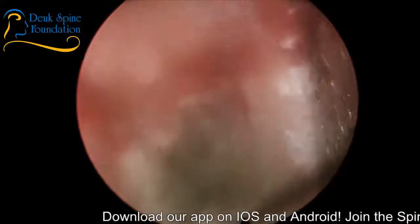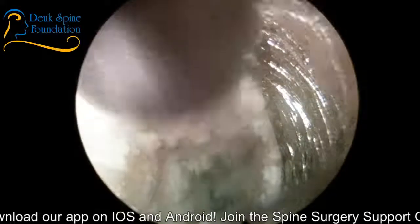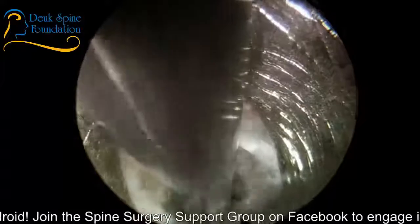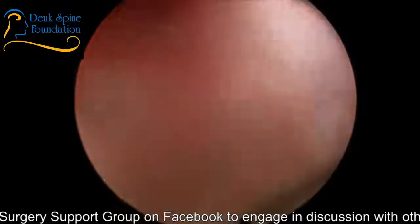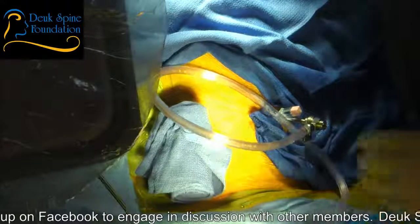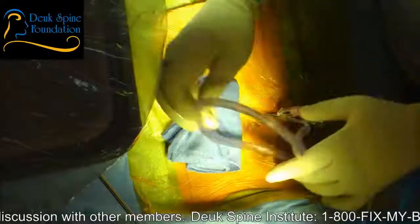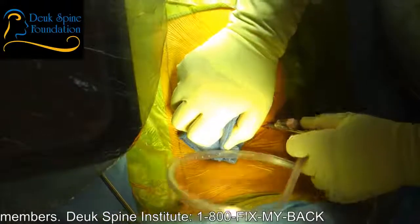We have these little fumaroles down there. Again, there's not a lot of bleeding, but it's enough to be annoying and make it harder for me to see what I'm doing. But that being said, I feel like we've done everything we can do at this disc. Hopefully it's enough. All right, we're going to move on to the next disc. That's going to be the next disc above, which is the L45.